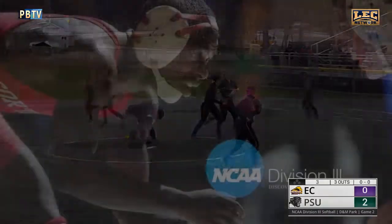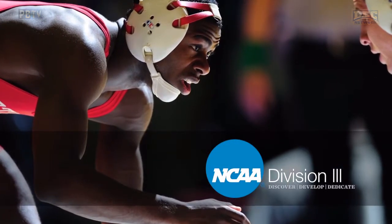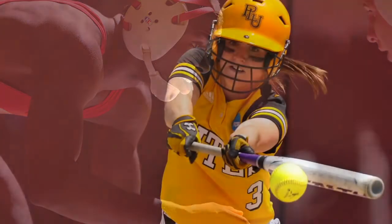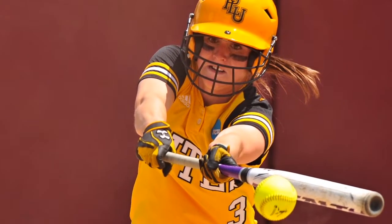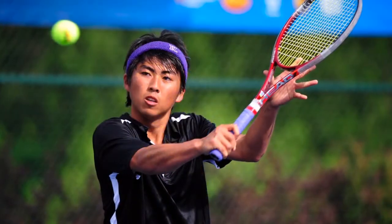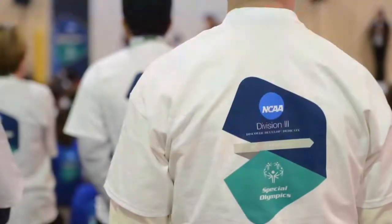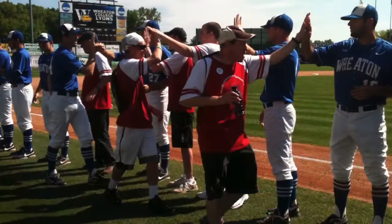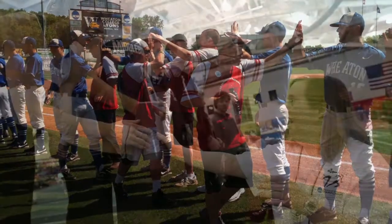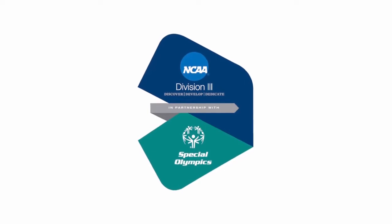For the love of the game, but for those of us who are Division III student athletes, it's more than that, a lot more. Sure, the game is important, but as we work so hard to build both mind and body, it's more about team. That is why NCAA Division III teamed up with Special Olympics, and in giving the gift of sport to those for whom it seemed an impossible dream, we are working to make this a better world. Help us keep that dream alive. You can make a difference.